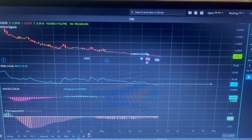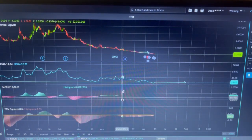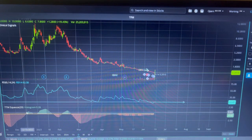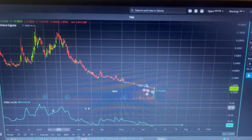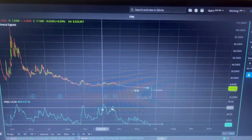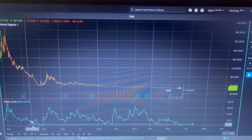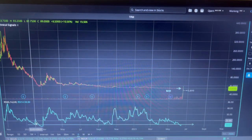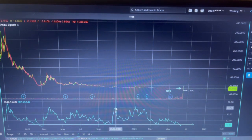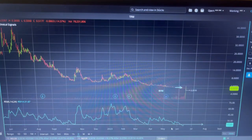Then at the daily, pay attention to the daily. Remember we talked about this RSI here. Let me get rid of these real quick. Get rid of the MACD, get rid of the TTM squeeze so you can see it well. We talked about this trend line that I drew on the RSI. Muln had different touch points coming all the way back here. There's a bounce here, coming here, there's a bounce here, a big bounce here, another bounce, and another bounce here.